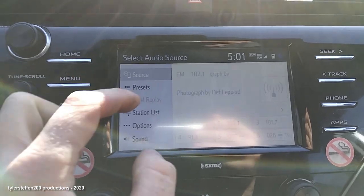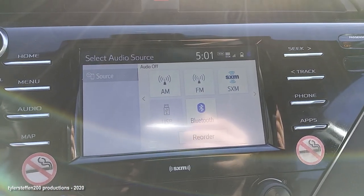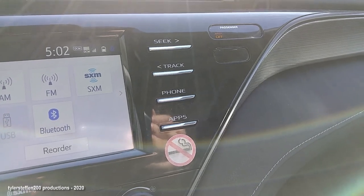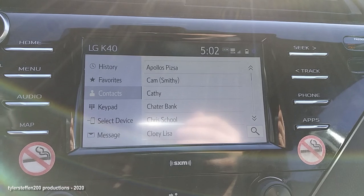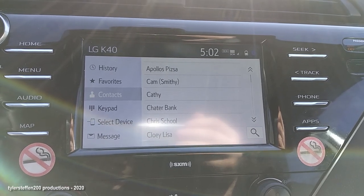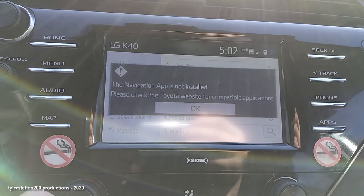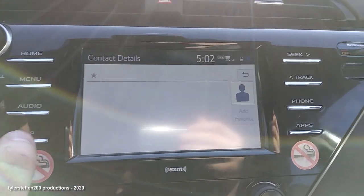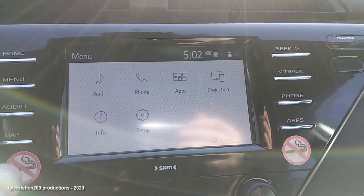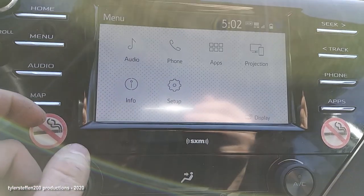And yeah, you also have a USB port down there, which is normally used for the USB option for the radio. You're able to call people through the radio too, which is kind of cool. You can press the button. It has a navigation thing, but it's not installed. You need it on your phone. I'm not big on it. I think it's just another distraction.